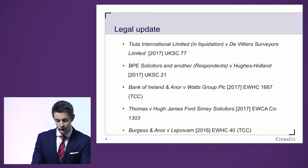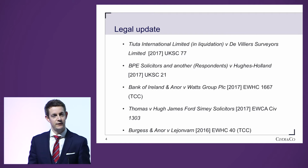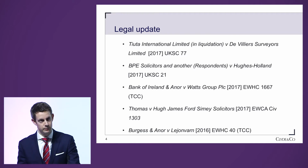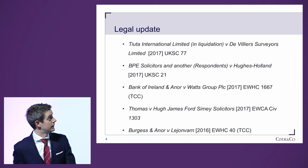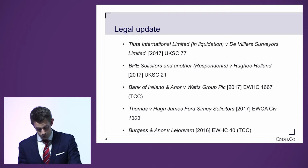Now, what could this mean for all of you? Could it mean that, for instance, where a valuer charges a modest fee, perhaps the margin of error or the permissible bracket of valuation should be wider? There would be some logic in that. It would be consistent with the court's findings in the first two cases, the Watts Group and the Thomas and Hugh James case. But I don't think that's ever likely to happen. Certainly not where you're instructed to produce a Red Book valuation.